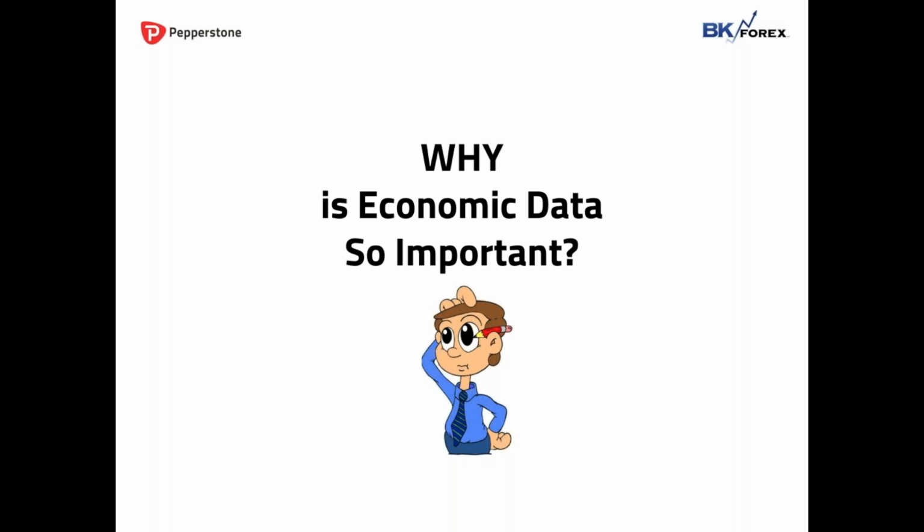Why is economic data so important? Well, the most obvious reason is it moves markets. One of the things that people tend to forget, or perhaps new traders really don't appreciate at all, is that lines on a chart, wiggles on candles, moving averages and Fibonacci retracement levels and all of that stuff mean less than nothing when it comes to moving prices.